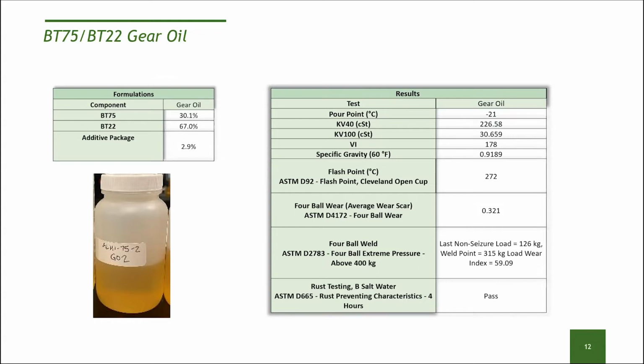Initial data showed that we did blend this to an ISO 220, had a very good VI of close to 180, very good flash point like we've seen before, well above 250 here, 272. Another theme you see with the estolides, and we talked about this in our earlier talk, is that they have very good wear properties. And once again, very low wear scar, 0.321 here. And then the weld point for this product was 315, a little bit lower than the prior ad pack that we saw. We're also using BT22 here, which is a little bit thinner, so you'll have a little bit less of a weld load capability as you go down in viscosity.